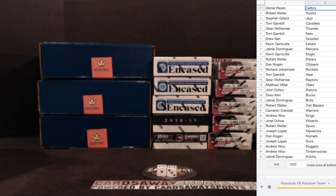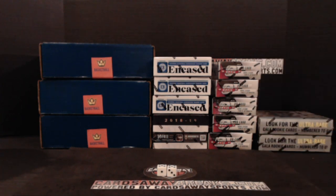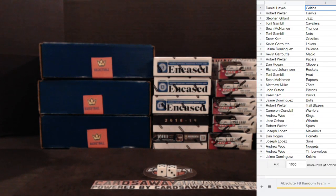We're going to start off with that free Super Hits box that we put in there. And then we'll go Chronicles, Optic Hits box, Encased Hits box, Noir to end it. Nets, Heat, Sixers, Bucks, Thunder, Pistons, Rockets, last call for trades. Last call.